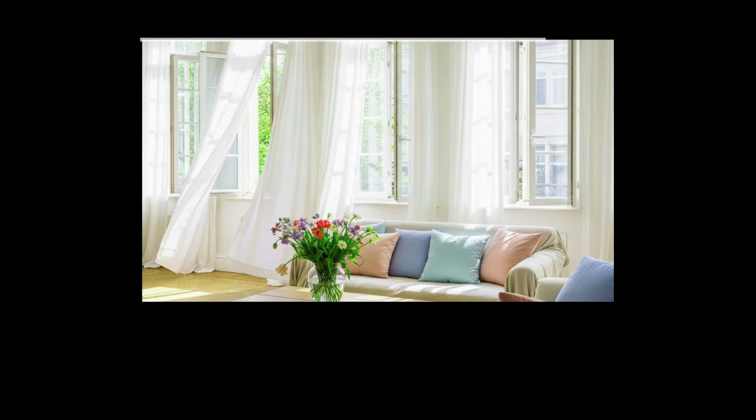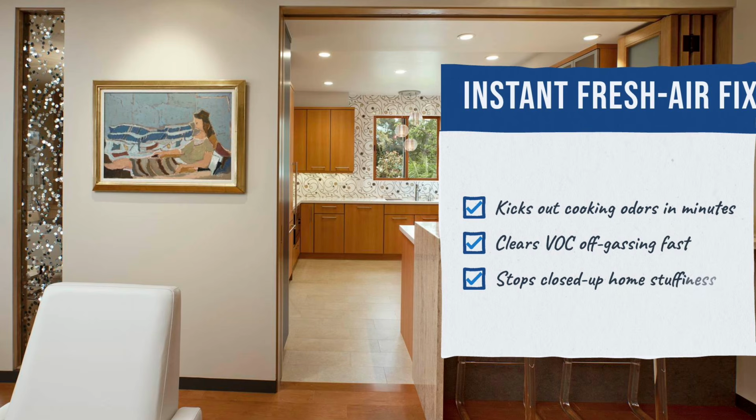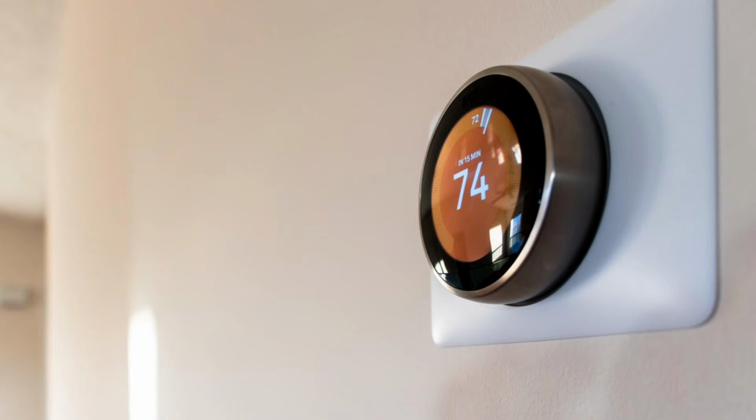Even in cold months, the fan can be useful. On a mild afternoon, run it for 5 minutes to flush stale air, including cooking smells, off-gassing, and the stuffiness that builds in a closed-up home. Windows open, fan on, air replaced, fan off, windows closed. The house barely loses a degree.